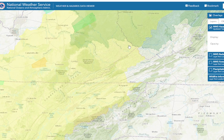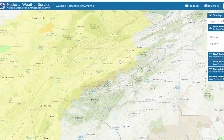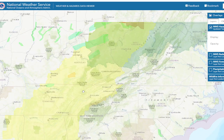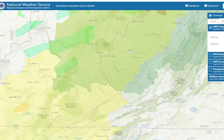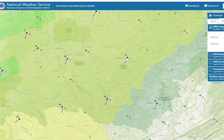So let's look at West Virginia. I'd like to take a look at some of the observations from West Virginia, if I can find it on here. I know they shade this quite a lot. So here's West Virginia right here. All right, so here's Charleston. Let's take a look at some of these observations.